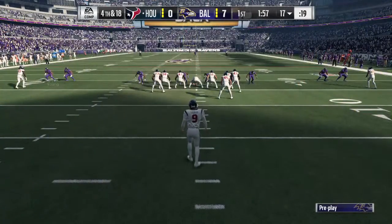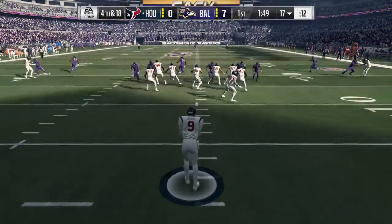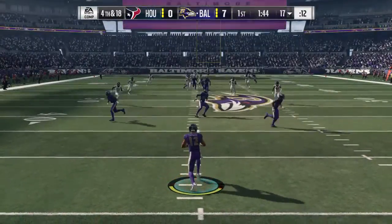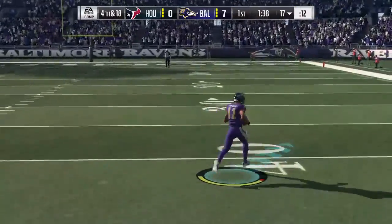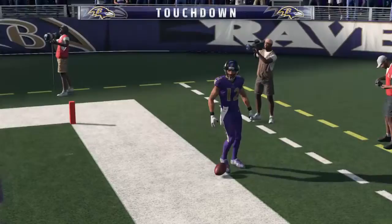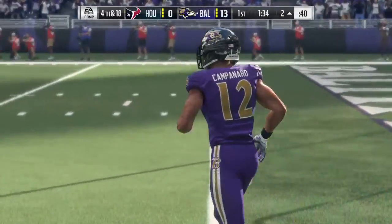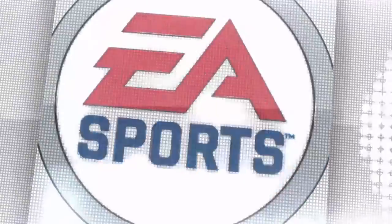Here's Shane Lechler now as the drive goes backwards, so he's on to punt it away. He gets this one away, and boy, it's another boomer. Campanaro on the return. And now off to the races down the right side. And all the way in for a Ravens touchdown. Michael Campanaro, 72 yards. And the Ravens are able to show off their quick strike ability.